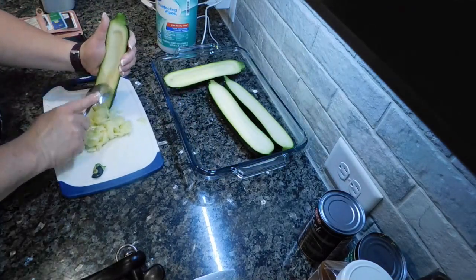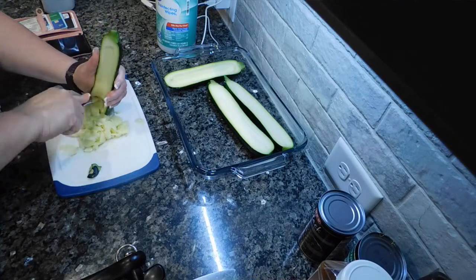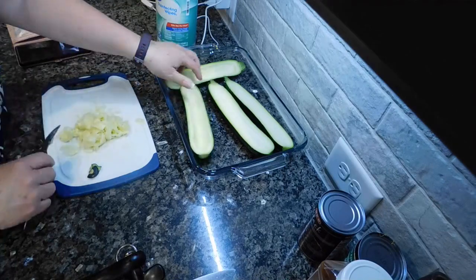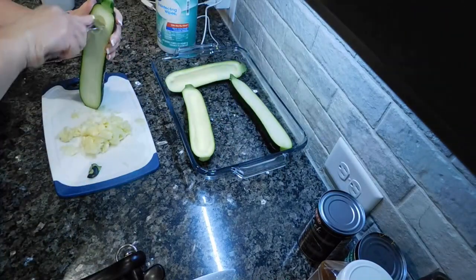These were gigantic, but I did make sure to hollow out like a little boat and get all the seeds and stuff out that causes all the moisture, because we want this to kind of be sturdy, you know, like a taco shell kind of.